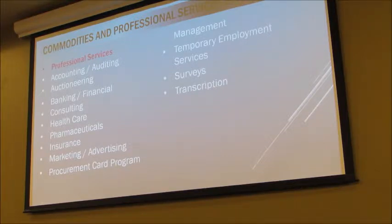So we're going to pivot towards IT. This kind of covers the commodity and professional services. Before we switch to IT, any questions?